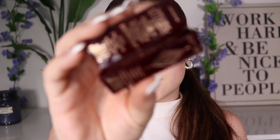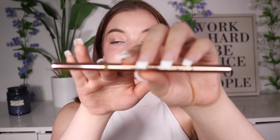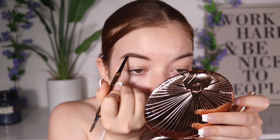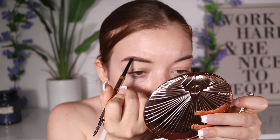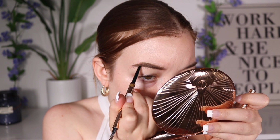Now we're moving on to my personal favorite category, which is makeup, starting with brows. I'm gonna be the first one to tell you I am not the best at doing my brows by any means, but the Charlotte Tilbury Brow Cheat, this one's in the shade Soft Brown, makes it a lot easier on me. I don't know what it is about this specific brow pencil, but when I do my brows with it and fill them in, draw them out, I feel like they look halfway decent, which I have to say is impressive for me.